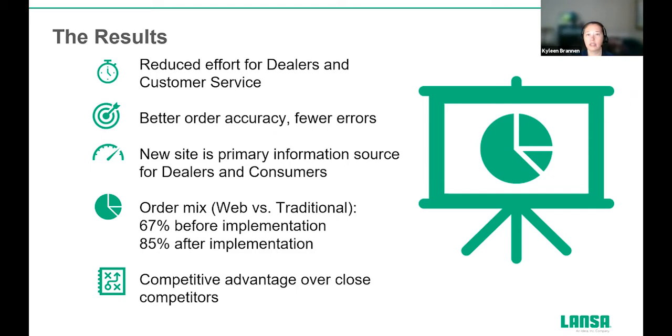They could place their orders, they could track their packages, they could look at their order histories. There's so much information that they can get from our website that we actually have dealers tell us that they prefer our website over any of our competitors.